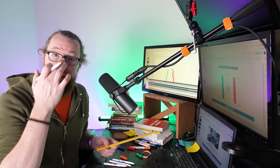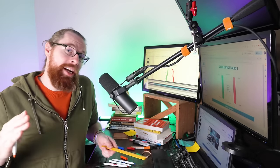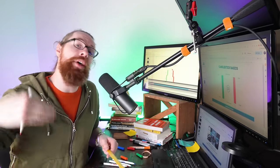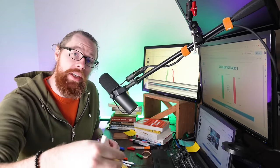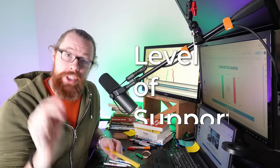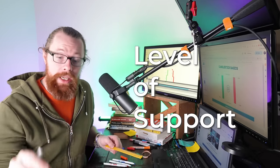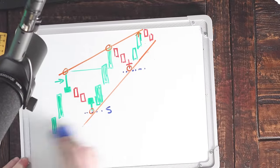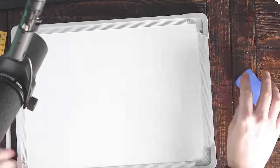Now, look, it's definitely possible, and it happens, that the price will pierce through a resistance level. And if it can hold above that resistance level, it becomes a new level of support. This is a very important concept to understand. Let's jump back onto the whiteboard. So I'm going to erase this, and I'm going to show you an example where this is going to be a little bit more clear.